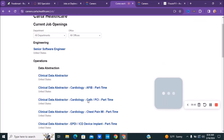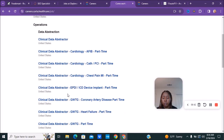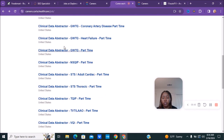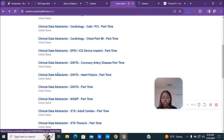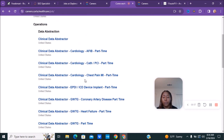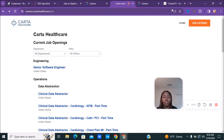The other position that they have is very similar. It looks like mostly what their positions are is clinical data abstractor, and it's based off of certain categories. They have heart failure, coronary artery device implants, chest pain, and things like that. So whichever one you're interested in, make sure you go ahead and apply for that position.